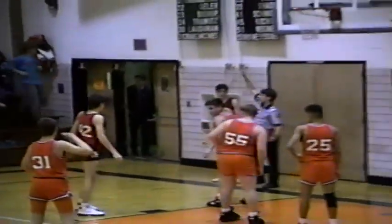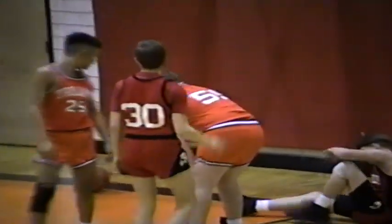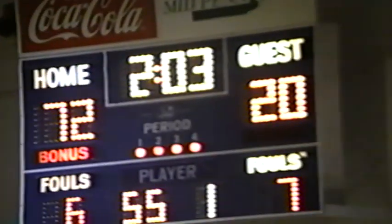Mounties will inbound the ball with 2:05 left in the game. Inside, the pass comes, shot put up there, and the foul will be on Sims. I believe Randy might have picked up that foul. Yep, he picks up his first personal foul. 2 minutes and 3 seconds remaining. 72-20 UDA.